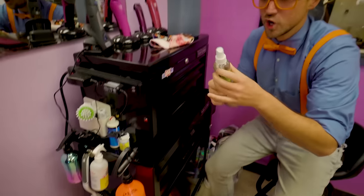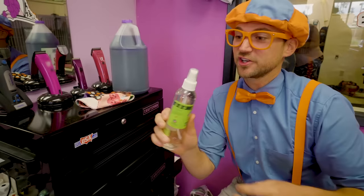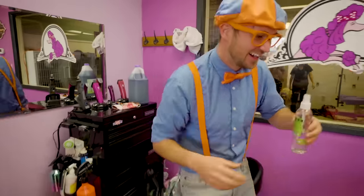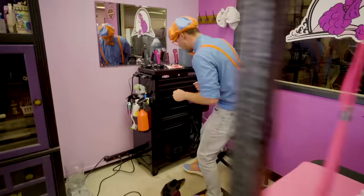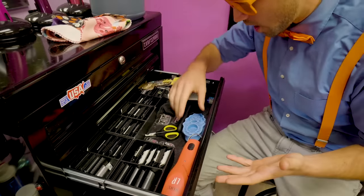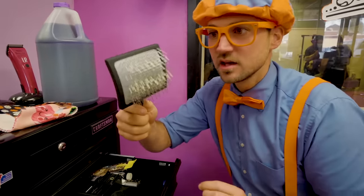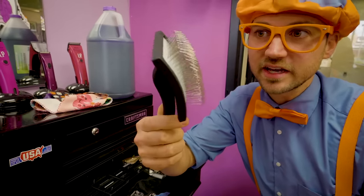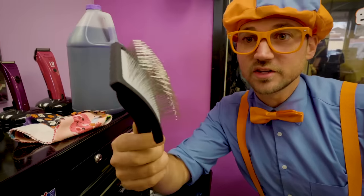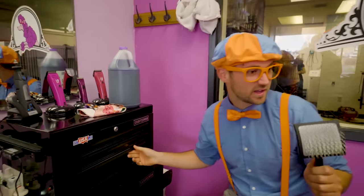Whoa, sugar cookies. I love sugar cookies. This is sugar cookie dog perfume. This definitely should go over there. Check this out. Another drawer. Wow. There is a lot of cool things in this. Look at that. That kind of looks like a brush, but it doesn't look like a normal brush or a comb. This is called a slicker brush. All right, we'll put that over there as well.